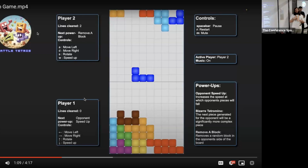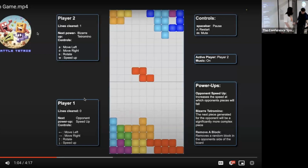And once that cycles through, once you've cleared one line, you move on to the next power-up that is shown here. So that's one here. You can go back slightly. Right, you can see it here. Bizarre Tetramino, which is a fun word to say. Those vary between a U piece, which you just saw there, and a plus piece, which have proven to be quite an annoying addition to the game.